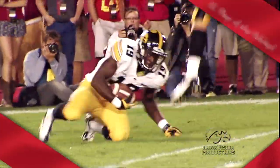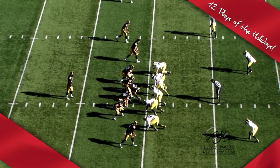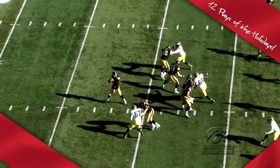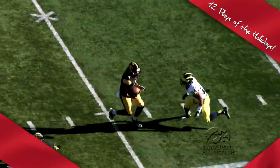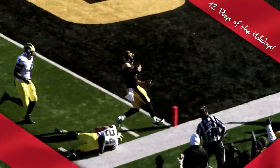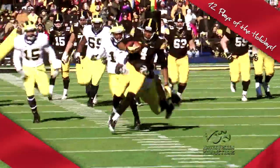B.J. Lowry. Slot, Martin Manley and Fedorowicz. Tavon Smith to the bottom of the field. Therefore, it's an empty backfield. Rudock's got to get rid of it in a hurry, and it's caught by Smith. What a grab. And he runs out of a tackle. He's heading to the end zone. 20, 15, 10, 5. Touchdown! Touchdown, Iowa!